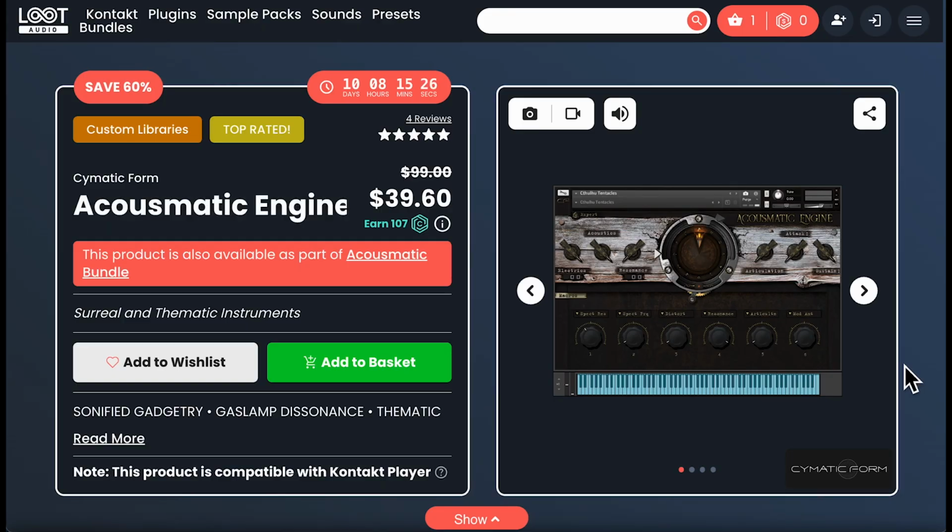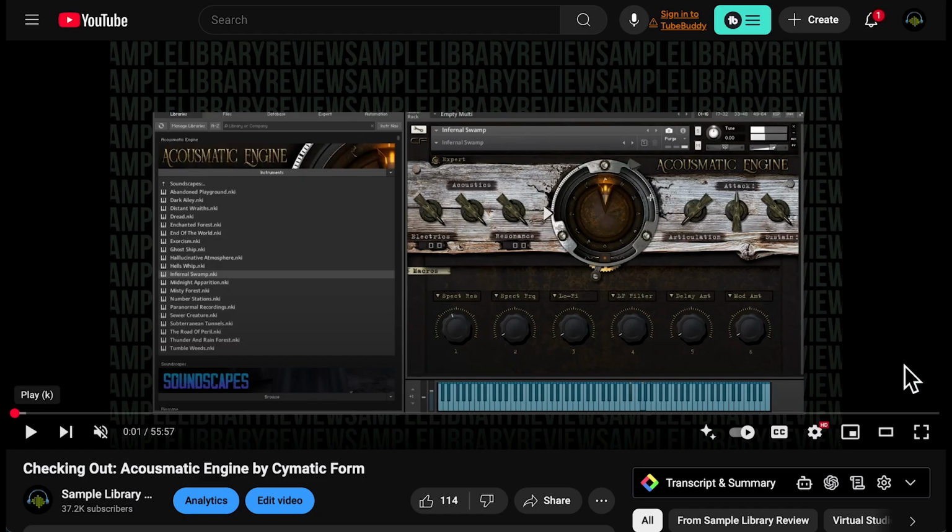Cymatic Form Acousmatic Engine. We mentioned that expansion was just released. The instruments available on sale over at Loot Audio for $39.60. Normally $99. And you want to hear what it's all about? I got a review from when it was first released.